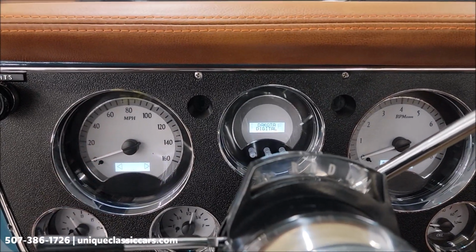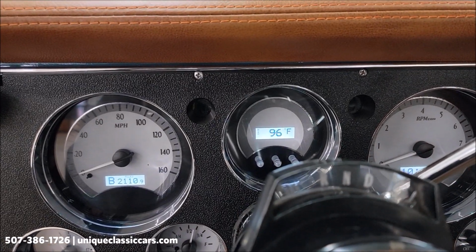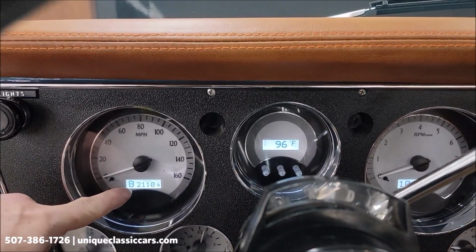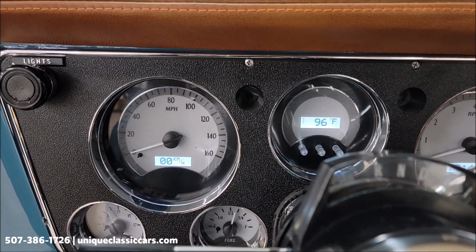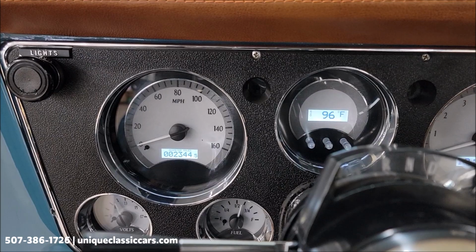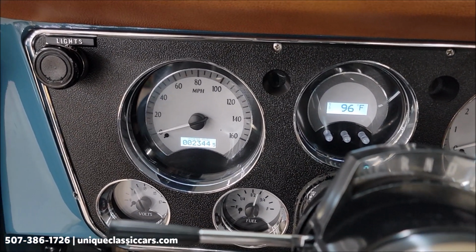So Dakota digital dash. Here's your miles right down here. Let's make sure. I think I can click through. Odometer miles, 2344. You can see that. So that's since it was built.